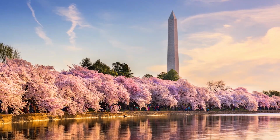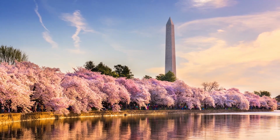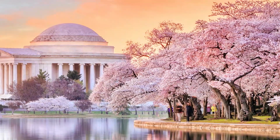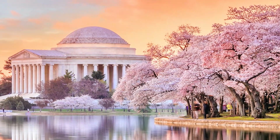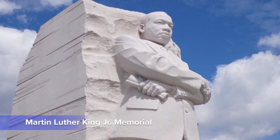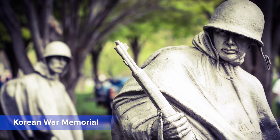Discover our nation's beautiful capital city during its most festive time of year, the National Cherry Blossom Festival. Seeing Washington, D.C. covered in cherry blossoms is a sight to behold. Together with our nation's beautiful monuments and memorials, they make for picture-perfect scenes. We'll see the Jefferson Memorial, the Washington Monument, the Martin Luther King Jr. Memorial, the Korean War Memorial, and more.